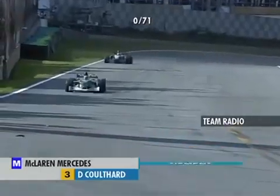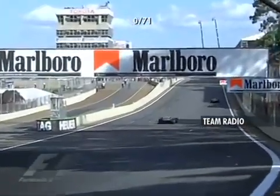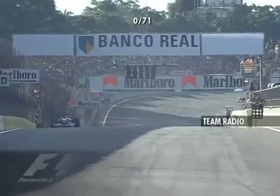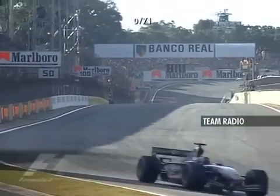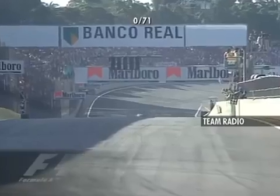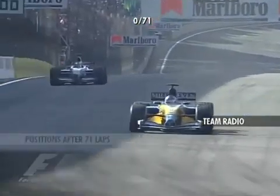Well done. Well done. And we actually listening to Ross Brawn there. Wow, that was a hard piece of work, but you've been fantastic. Really, you've been fantastic. I mean, such an effort for you guys to bring this new car here. I really was worth it.